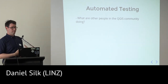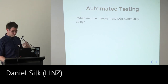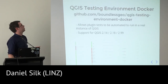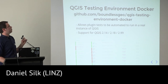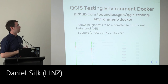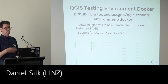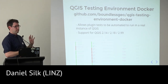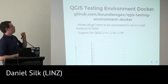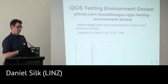But we are fortunate that it's an open source community, so we can look at what other people are doing. So it seems like there's two approaches. Boundless, which is a consultancy, they've developed a Docker environment where you can spin up an instance of QGIS and run a bunch of tests. We've been using that so far. The other option is to mock a whole bunch of stuff, like fake QGIS elements, which is a bit more abstract.